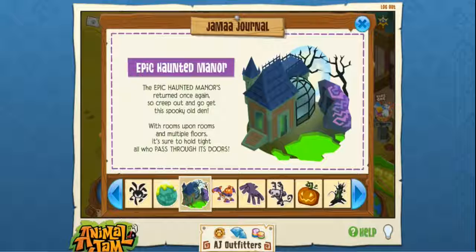They have the Epic Haunted Manor is back with AJHQ as an epic den, and every time they come back with an epic den on the list, they always have a secret item in it. I will be covering this probably in another short video because that video won't generally take long and it's only for the purpose of showing you where it is. So I think that's going to be awesome because I love collecting those items.